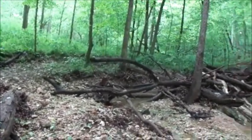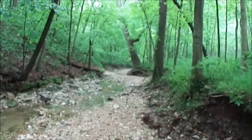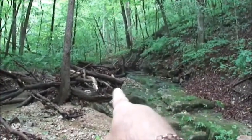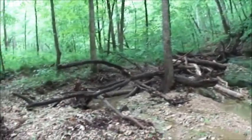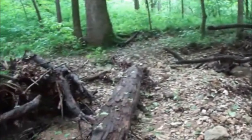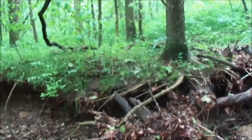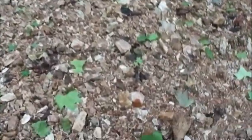I mean, it poured. But as you can see, it really didn't affect this dry creek bed too much at all. It was dry up until that point right there, and there's spring coming out there. And that kind of got me excited. Fresh water, you know. And I think I might have one down here. Let's see if I can find it again.